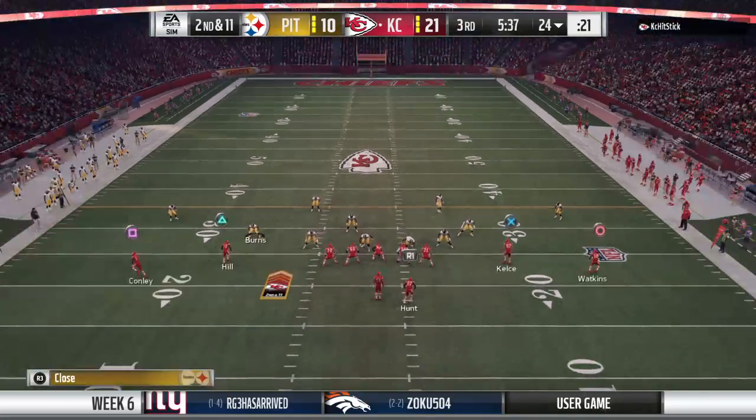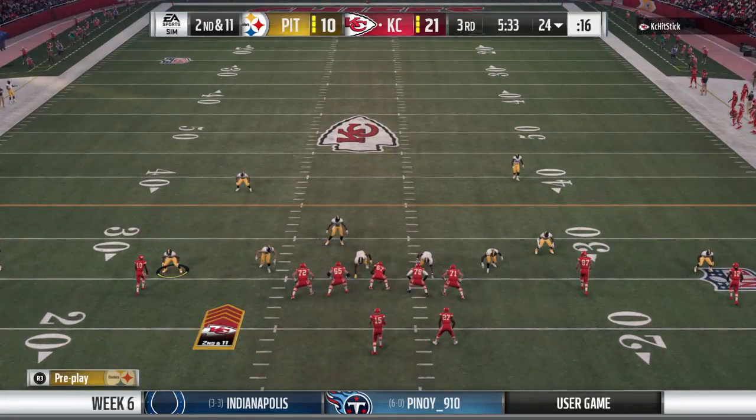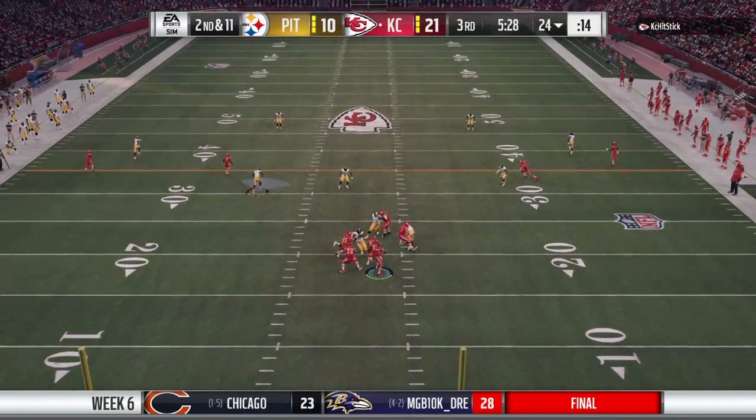It's second down. Lock at 56. Detroit. Set. Blue 90. Blue 90. They fake the give. Now Mahomes.